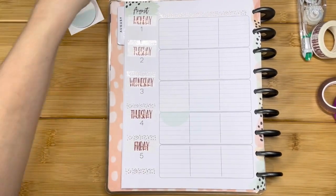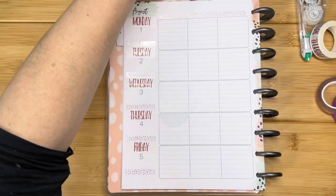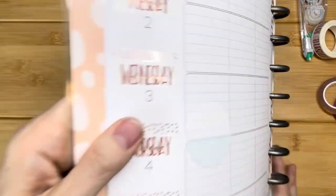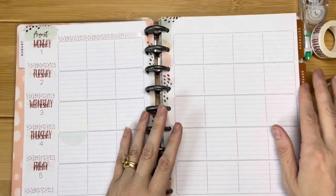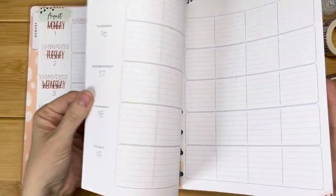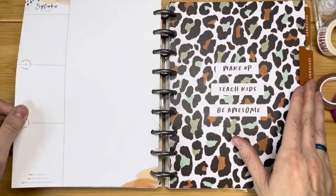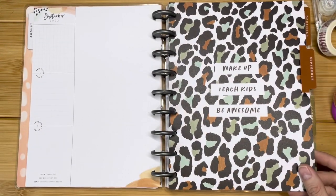Okay, that's it for the haul. And now I'm going to finish the flip through real quick, and we'll go to the plan with me. All of the weekly pages look the same, so we will just do the dividers.